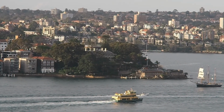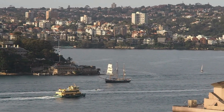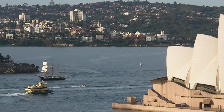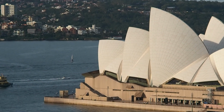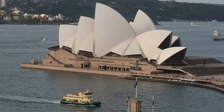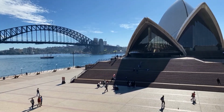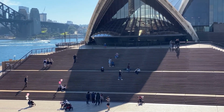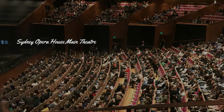Adoring the beautiful Sydney Harbour, opposite Kirribilli in the lower North Shore and occupying the whole Bennelong Point is the famous white sails of the city, the Sydney Opera House. It was designed by Danish architect Jorn Utzon and inspired by the sails of a boat, wings of a bird, and shells of the shore. It is a multi-venue performing arts center hosting operas, musicals, and concerts.